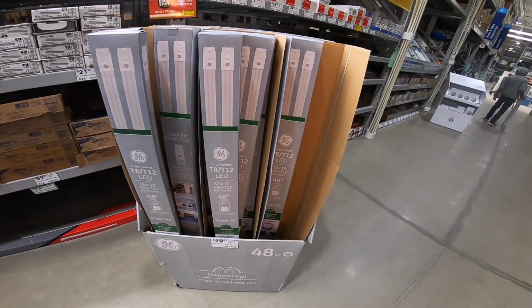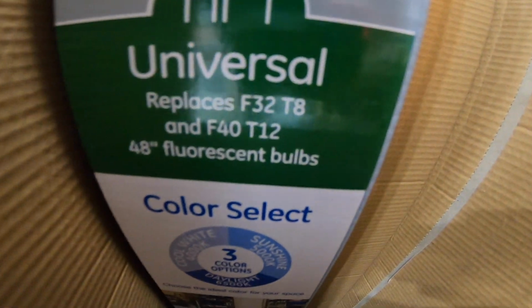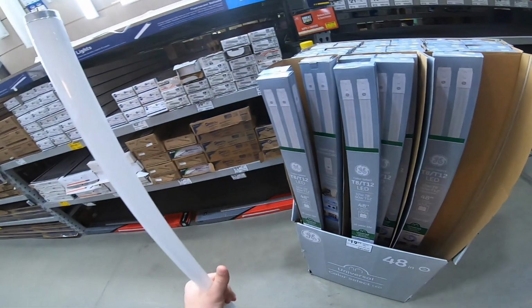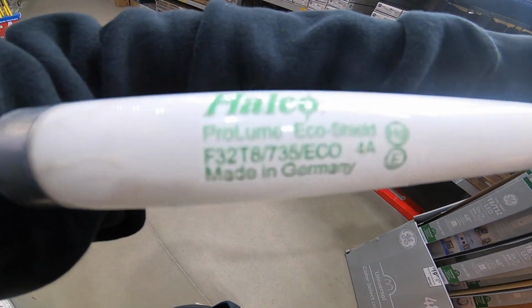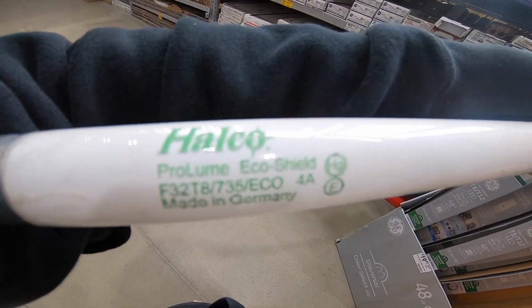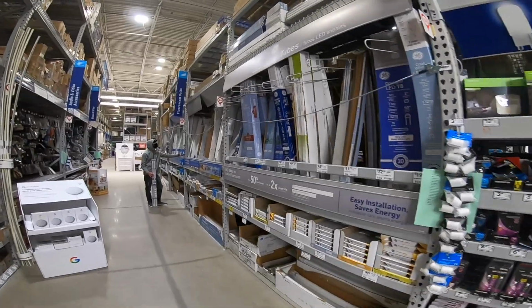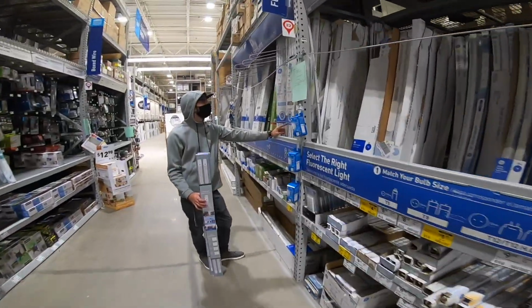So we just stumbled across this little island of LED bulbs, and it says Universal replaces F32 T8s and F40 T12s. And if you actually look on the stamping of this bulb, it says F32 T8. So we got 4 of those. And we're gonna look over here though, just to see if there's any better ones, because I'm trying to go all out. I'm trying to like literally blind myself.